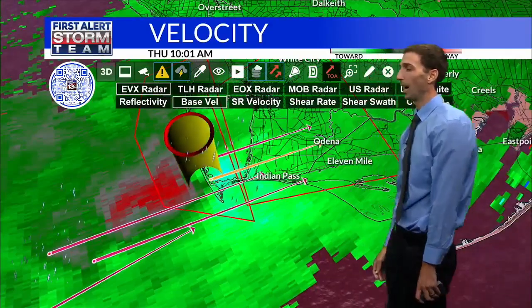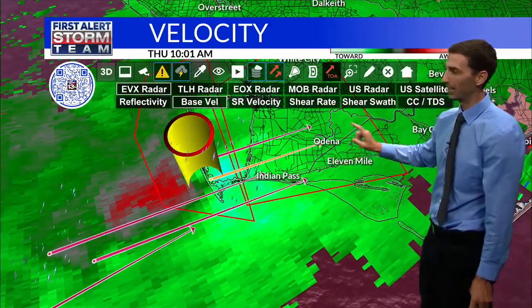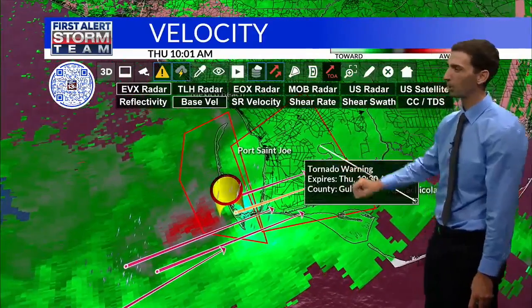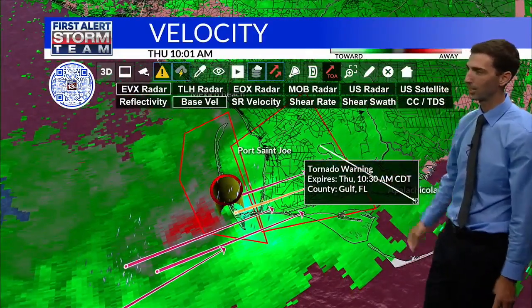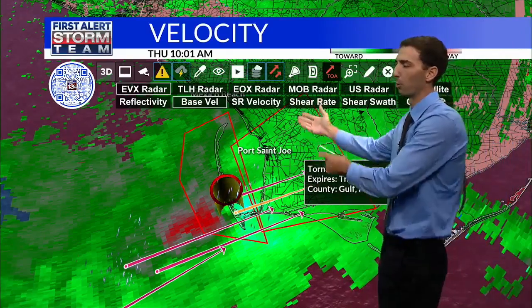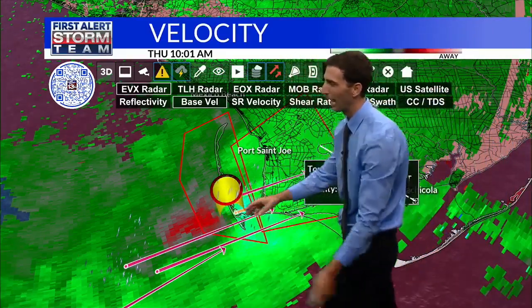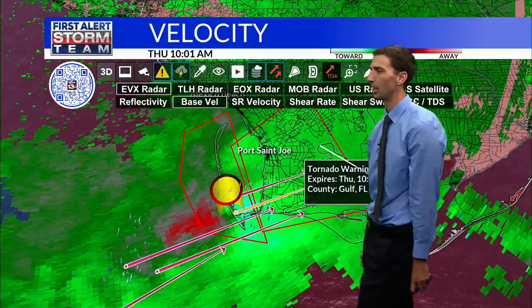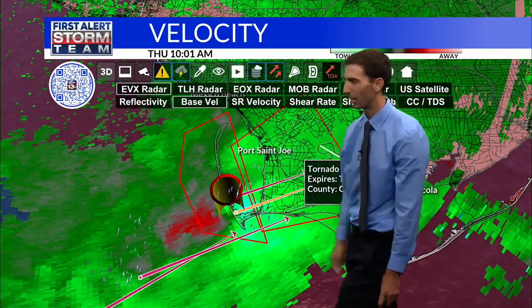So yeah, they just went ahead and warned the rest of Gulf County as well. So Gulf County is now under a tornado warning until 10:30 Central Time. So there's our 10:30 that I was talking about. I was just foreshadowing what we already had. But it looks like there's only one area of rotation now. That top rotation has dropped. It's right there. That's where that top rotation was.